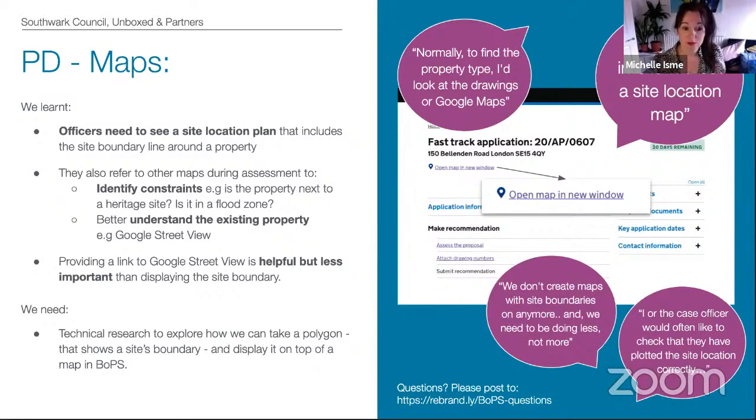However, officers do also look at other maps as well. So they often look at the council's GIS maps to identify constraints. So they will enter the address of the property. They will identify, for example, if it's in a flood zone, if there's a protected tree on the site, and maybe even if it's next to a heritage site.